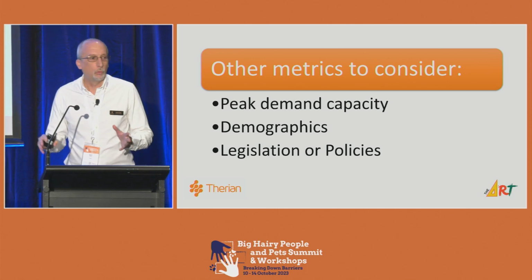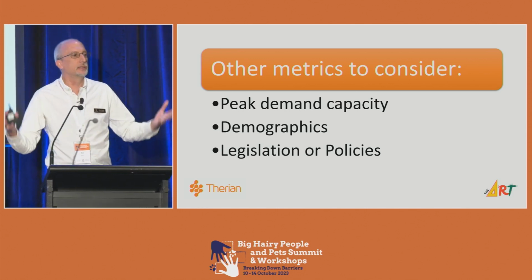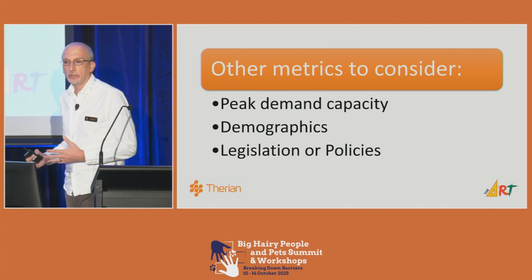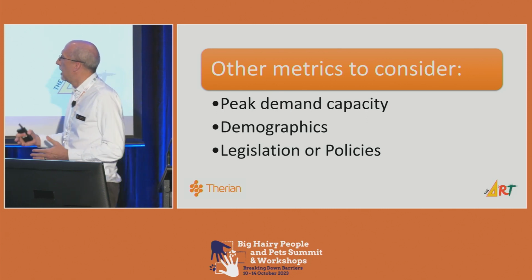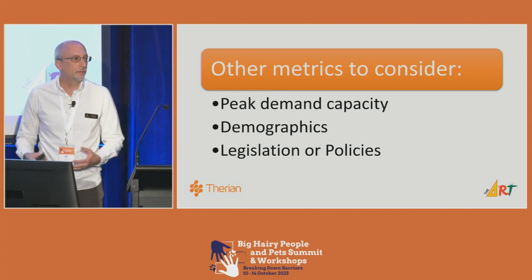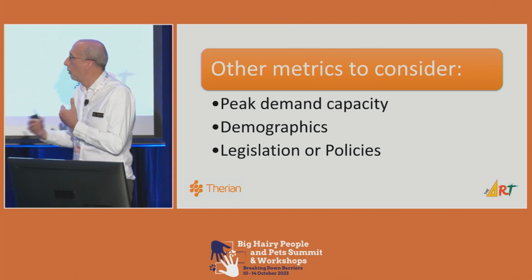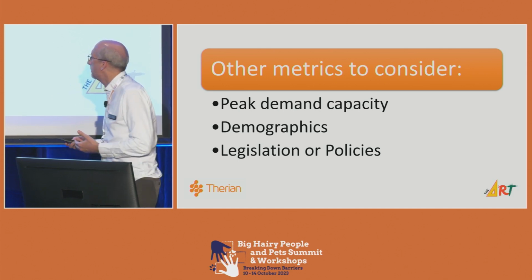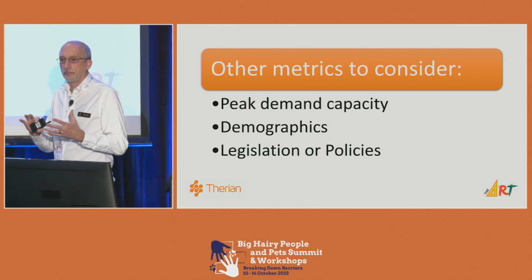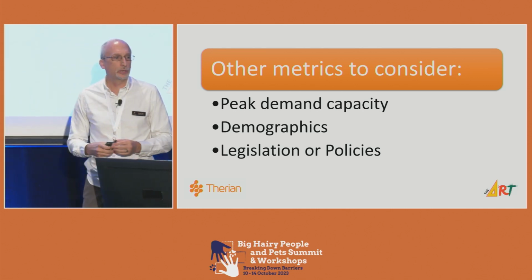And lastly, things that affect capacity. Peak demand. It's less seasonal here, but there's kitten season, or when there is a disaster and you need disaster response, how does that affect your peak demand? If you have a welfare case and a large number of animals needs to come into the facility, how do you consider that peak demand? Here we're talking about the art, because you don't always know what life's going to bring you.